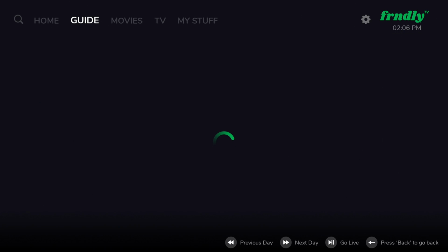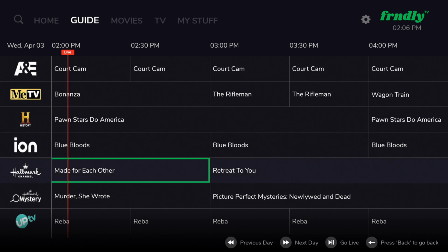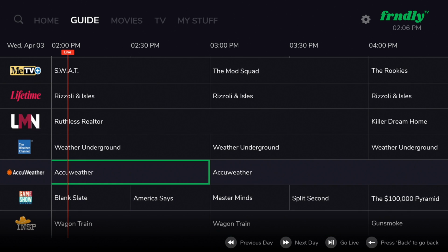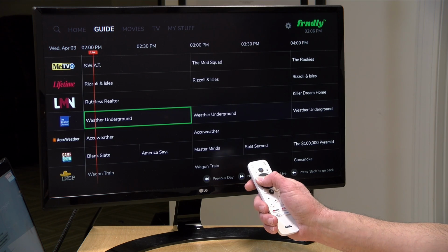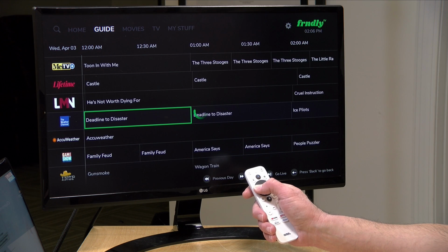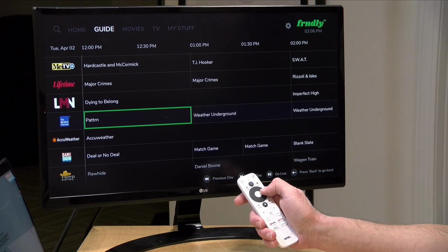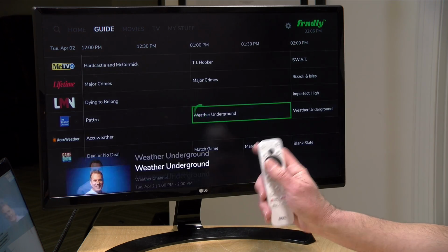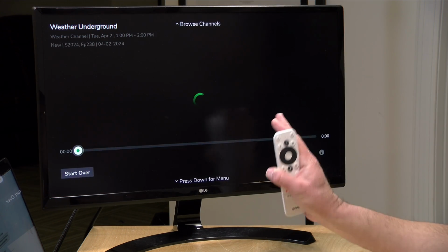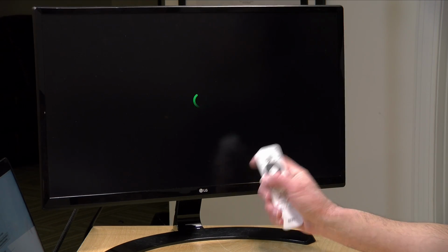They also have a channel guide, a very traditional looking one, that allows you to browse through what is currently live on TV. Now, one of the neat things about this, though, as I scroll down to something that is a little copyright safe here, is that you can go backwards in time, because they are recording everything all the time. So I could scroll back here to Tuesday at 1 p.m. and play back what was on the Weather Channel at that time. So you've got basically 72 hours of a look back here on all of the different channels, even if you did not ask it to record.